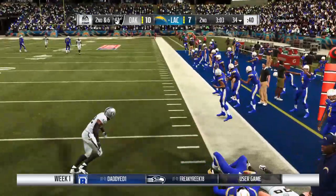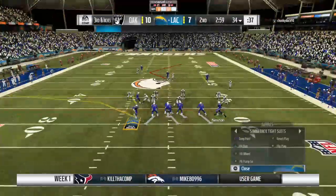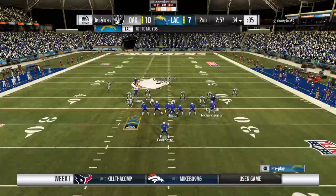So he got free of one tackle, but couldn't do a whole lot else. He'll end up getting 5 out of that, but now they're looking at 3rd down.